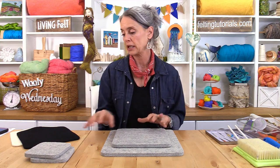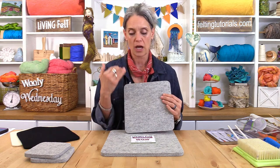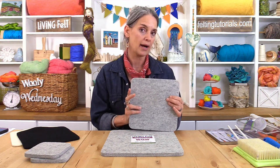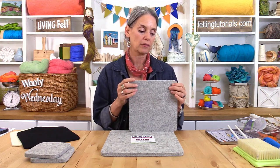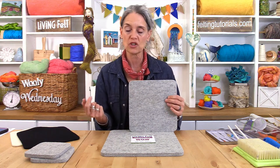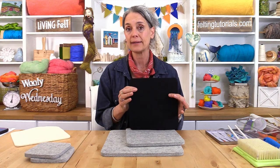But just go gently. I mean, these are non-dyed. The gray are 100% natural wool, non-dyed. So not worried about any color leaching, but with the color shift with a chemical, potentially. The black are dyed.